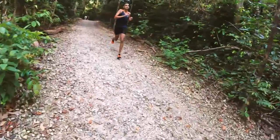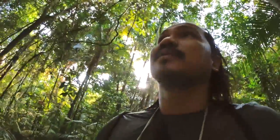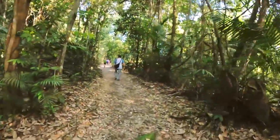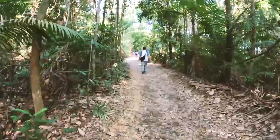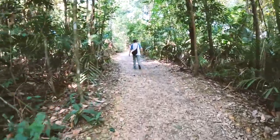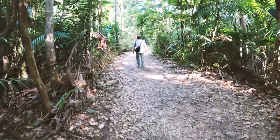So, guys, this is the spot. Wow, guys. We're at the treetop, going up. There's no water.